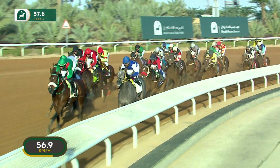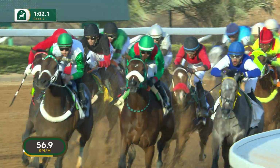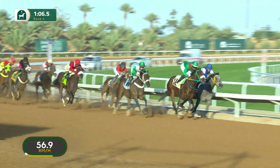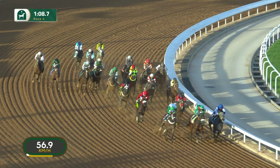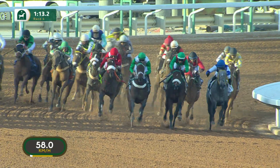Not Even Close, the leader, to Unagi up the inside in second. Look at this Pretty Flag making really good headway around the outside. Then we've got Red and Blue Candy, who's just being nudged along. Then after that, towards the inside, the black cap of Sana Noura. The rest have all got a bit of work to do. Starting to make the turn for home. Unagi has now been passed by Not Even Close.